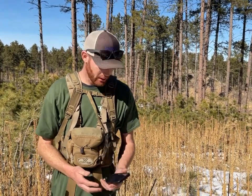All right, so we're starting our hike here in the Black Hills. We don't know if this is going to be a good spot or not, but it seemed like a spot. And if we find some, great. If we don't, no big deal.